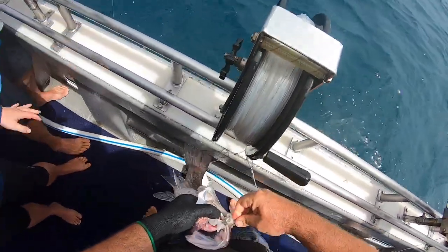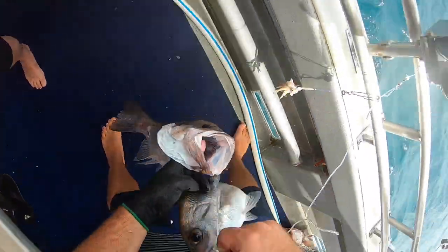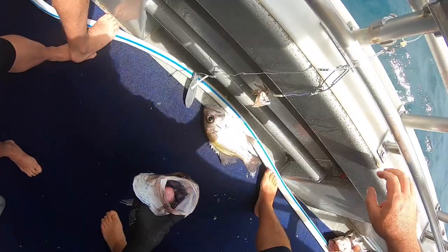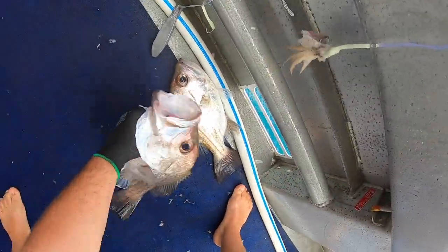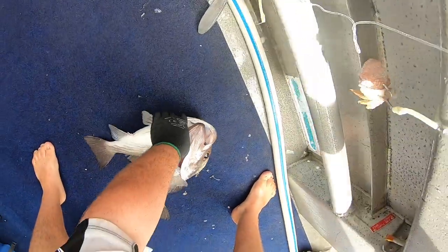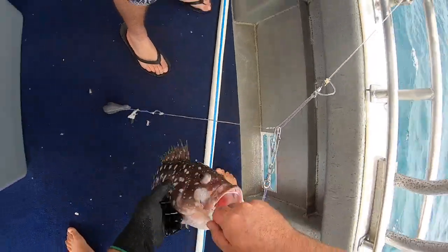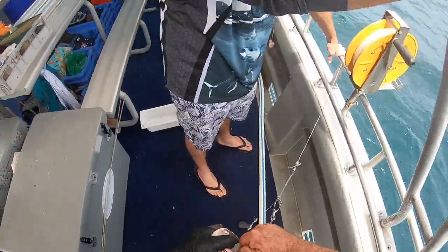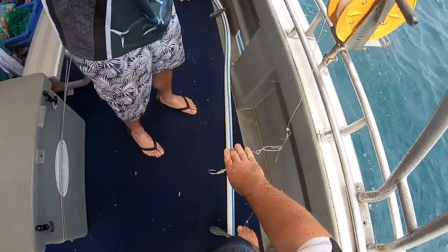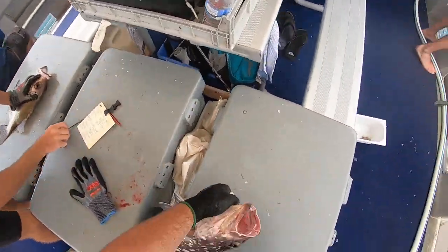What are they? Pearl Perch. They're yummy. Very yummy. Well and truly, seeing as they don't have a size limit, but they're good size ones, so. Rankin Cod. Big. All good. Might get there yet, bro.